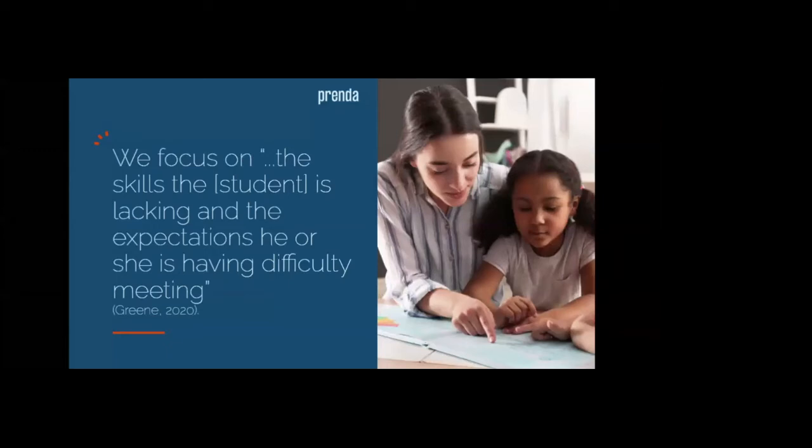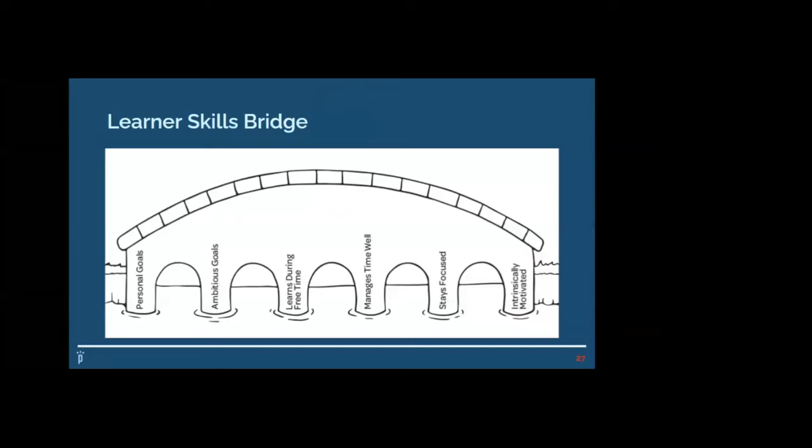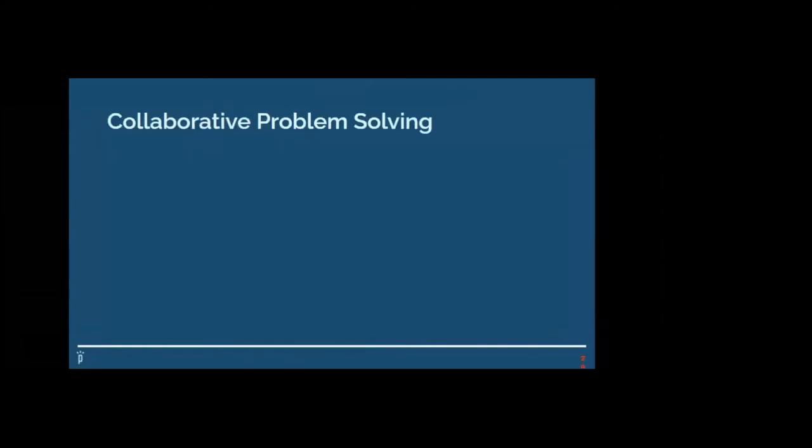And we support our students in learning new skills in Prenda, in what they're lacking and what they need more of. Through the learning skills bridge, as well as collaborative problem solving. So let's touch on those two a little bit. So the learning skills bridge, you guys know this, you've all been through training. Our learning skills bridge has pillars, and each pillar is a learning skill that students and guides can talk about and practice that will help them become an autonomous learner. And we also find that we can teach students these new skills when we collaboratively problem solve with our students.